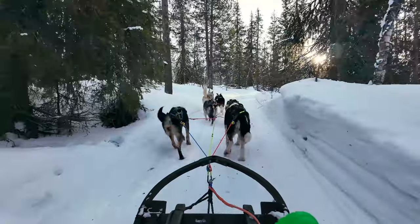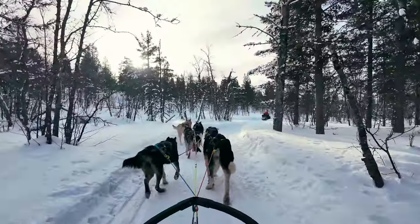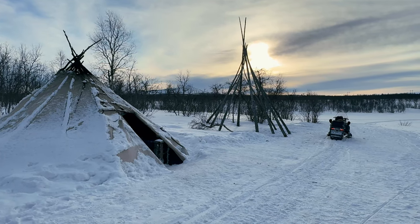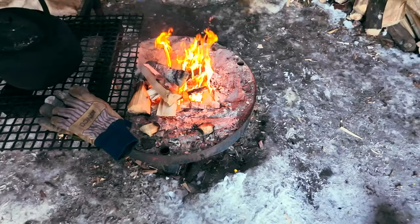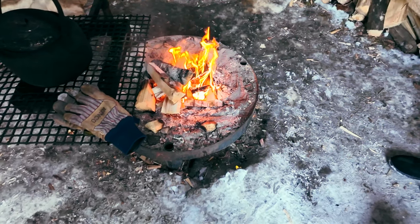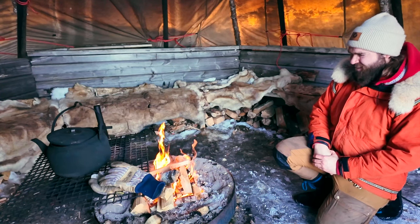With Nate on his snowmobile guiding us where to go, the entire ride was flawless. And halfway through, we stopped for fika at a lively hut, where we enjoyed carrot cakes and coffee by the fire. Nate was great company, and we chatted away like old friends.